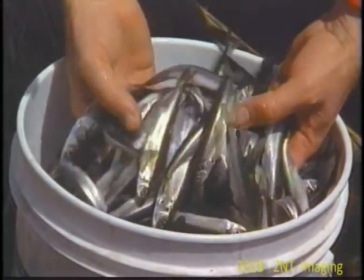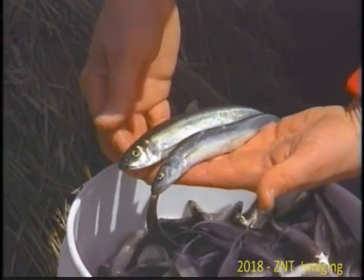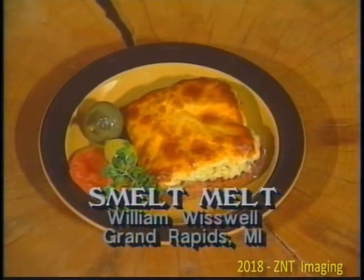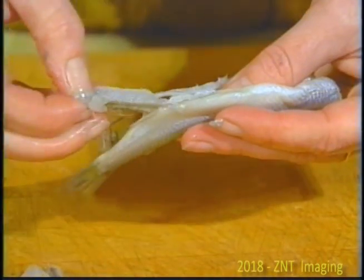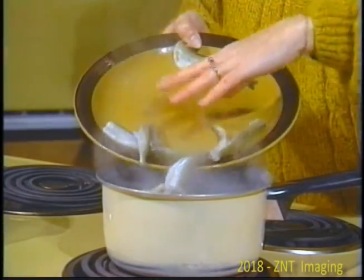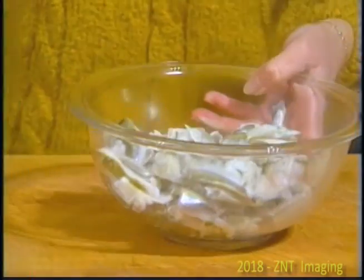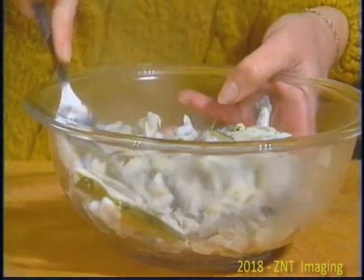The traditional way to cook smelt is to fry them, and they're really hard to beat that way. But William Wiswell from Grand Rapids sent us a recipe he calls Smelt Melt. That's a unique way to use these little critters. He starts with 1.5 pounds of smelt. He removes the fins and the backbones. Then he steams them until the flesh flakes apart. Or if you have home canned smelt, just drain them off. Don't steam them. They're already cooked. Flake that delicate smelt in a bowl.